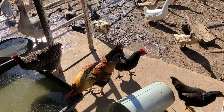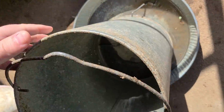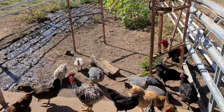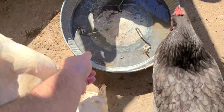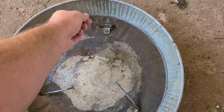You can do a thing called a chicken tractor, where essentially you have a movable kind of cage. I don't know what else to call it, but it's a movable cage with wheels. They can access the ground so they can eat bugs and plants and grass and stuff like that, and you just move them around your pasture. Some people do that when they're worried about predators, but we don't really have any of that around here.